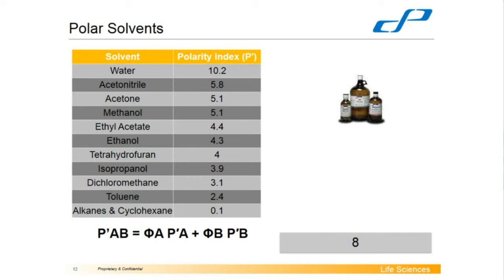A common mixture is water and acetonitrile. So if you're doing 50-50 acetonitrile and water, well, water has that 10.2 polarity, and acetonitrile has a 5.8 polarity. You're going to multiply each of those by 0.5, and that will give you the polarity for each of the components, and then you add them together. So instead of the 10.2 or the 5.8 of acetonitrile, if you do a 50-50 mix, you're going to have a polarity of 8.